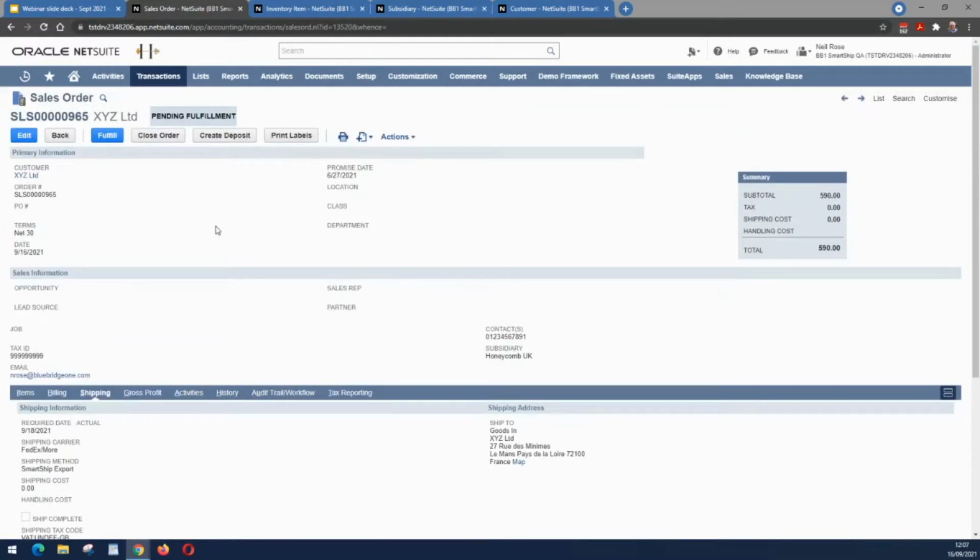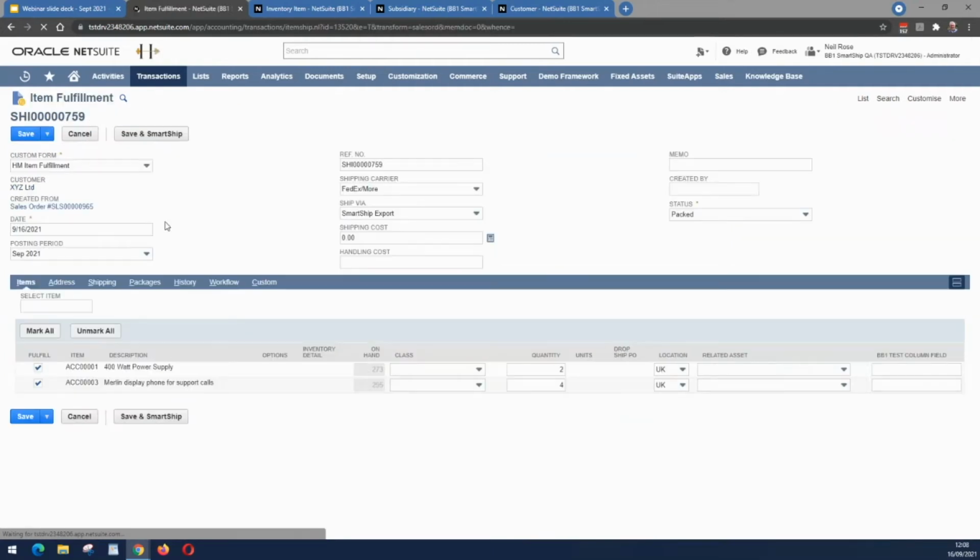So what I'm going to do now is fulfill the sales order, and this is the process if you're fulfilling sales orders one at a time in your dispatch area. There's also a way to process a bulk quantity of fulfillments, and I'll show you that as well in a moment. But this is if you're doing them one at a time. So we'll call up the item fulfillment form. Again, a pretty standard item fulfillment form, other than this button here.